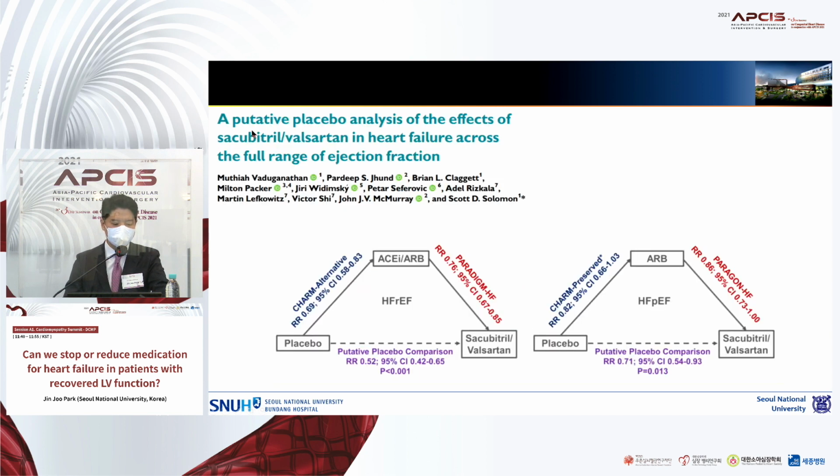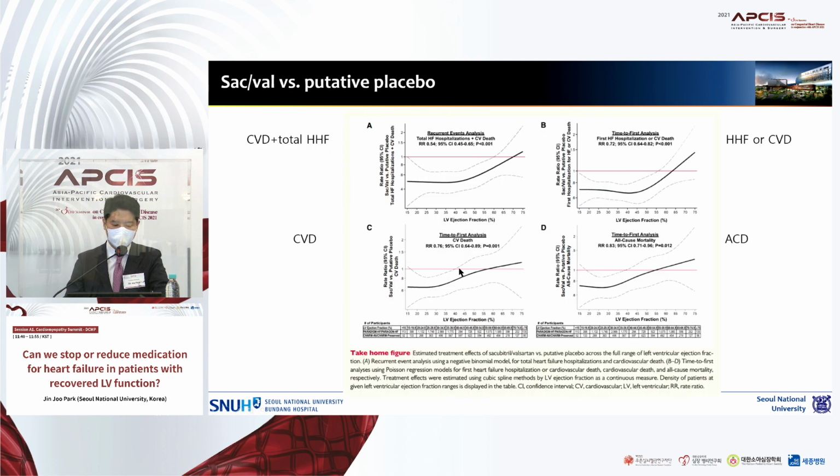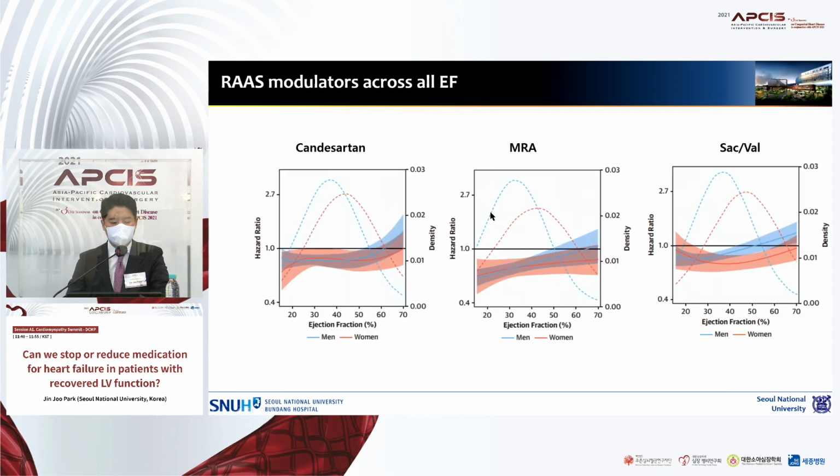Another interesting analysis, the putative placebo analysis. You can compare sacubitril/valsartan with putative placebo, and this drug may work both in HFrEF and HFpEF. In HFpEF, the risk reduction may be 29%. And the same story with the ejection fraction and sacubitril/valsartan effect. And in patients with the normal ejection fraction or the below normal ejection fraction, this drug may work too. This is also the same for the other RAS modulators. The same story for candesartan and MRA.